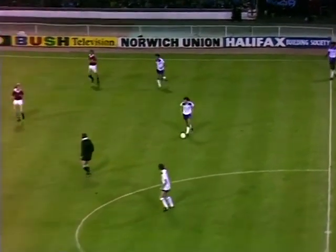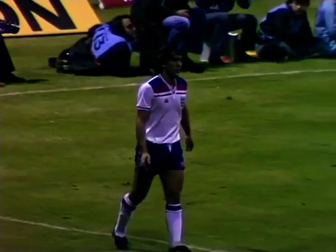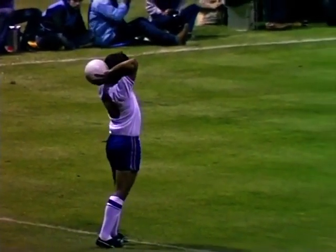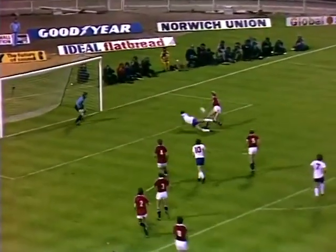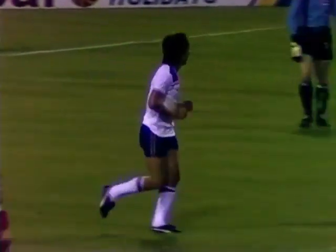Support here from Robson. Playing it wide here and picking up Kenny Sanson superbly now. A throw to England. Rix playing it in for Robson towards Mariner. Was he shoved there? My word, it looked as though Mariner was shoved there in the penalty area. He thought so as well, but the Belgian referee would have none of it.